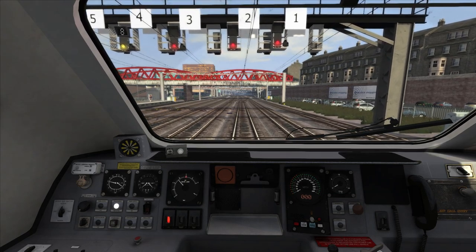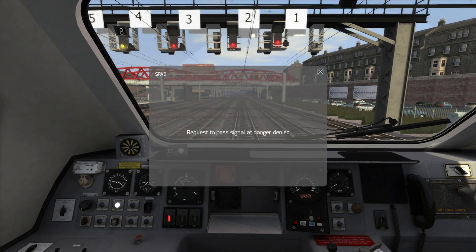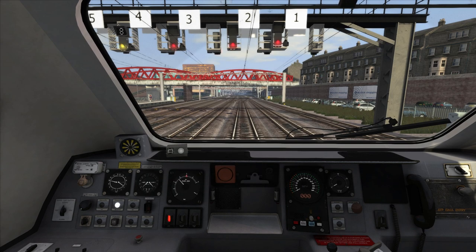Just come to a gentle stop just before the signal in step 2 of braking. Now press tab, and the permission to pass the signal at danger has been denied. So we're obviously just waiting for a train coming out of Paddington. I didn't realise that this was going to happen in this scenario. So we'll just pan to a couple of outside shots of the train. And then once the signal has cleared, we can proceed into the platform at Paddington Station.